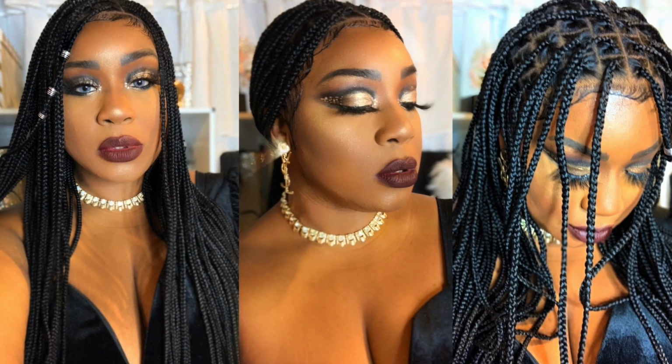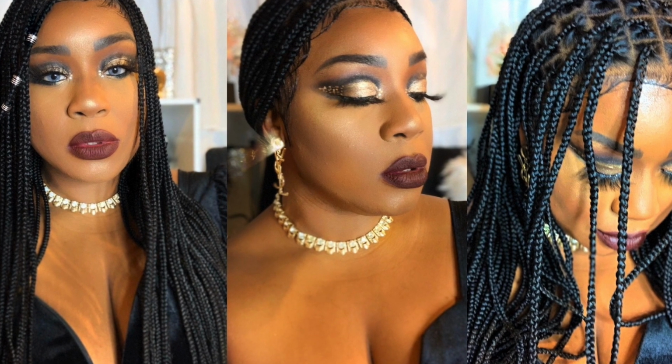You guys, I worked with Fabulosity hair before. I did their knotless braided wig. I will insert that picture so you guys can see what I'm talking about. That wig is the bomb.com. You guys, I still have it. I still wear it. It is so freaking beautiful.